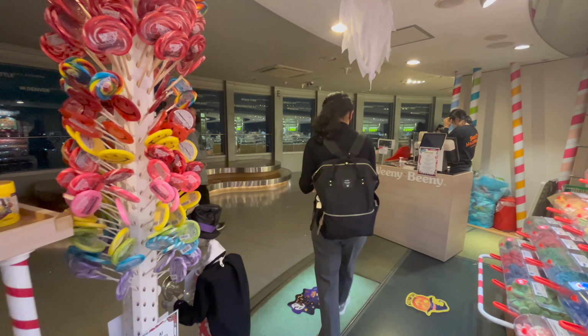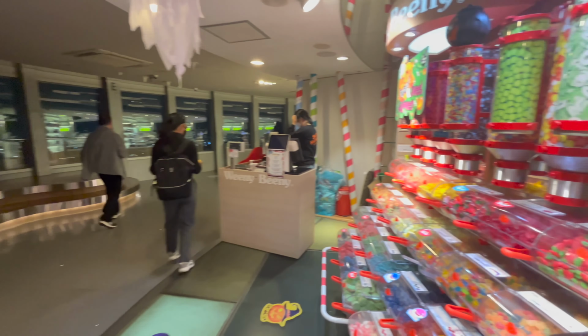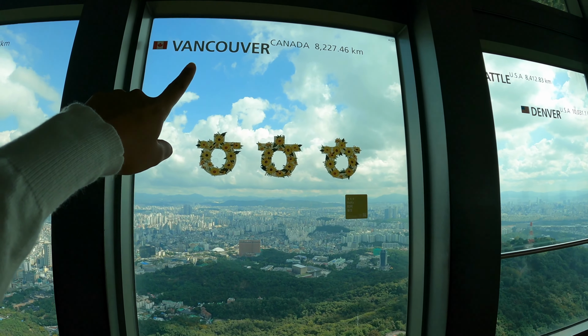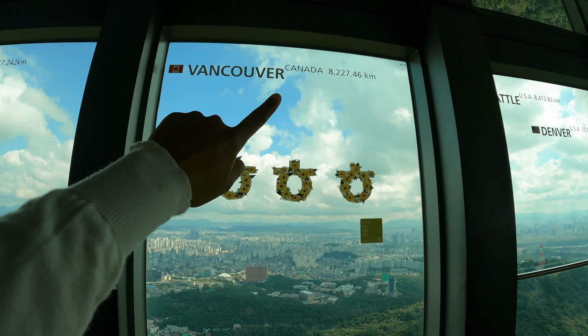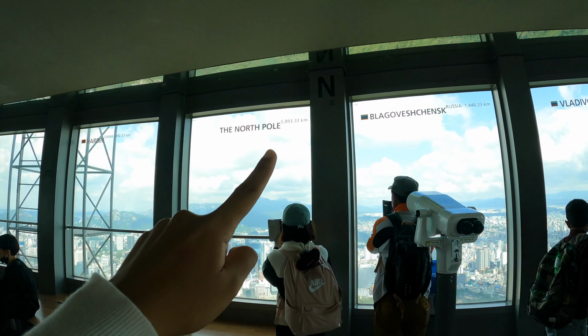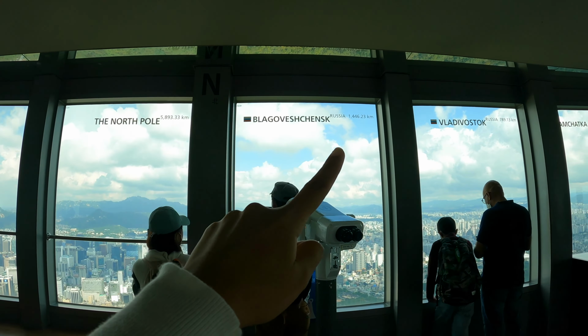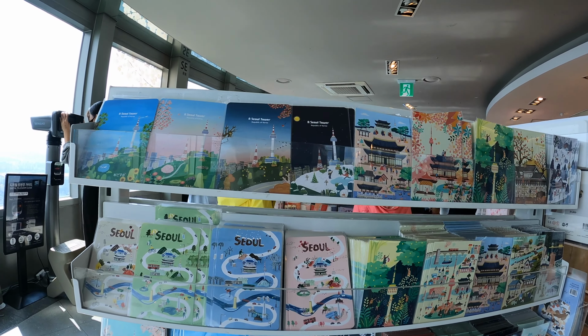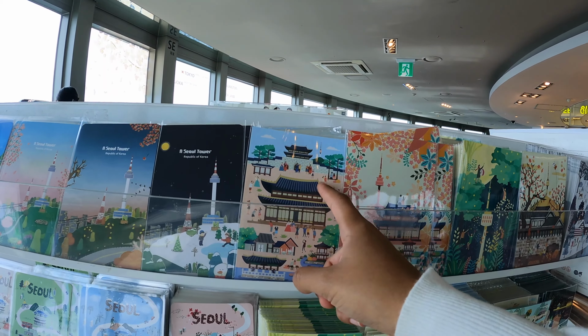This is super cool. They have the distance of each of these places on here. So Vancouver, Canada is approximately 8,000 kilometers away from here. That's cool. And then they have the same on all the other ones. And depending on where you're facing, it's where that location is. They also have these super cute gift cards and letters here in the gift shop. I think we went there, guys.